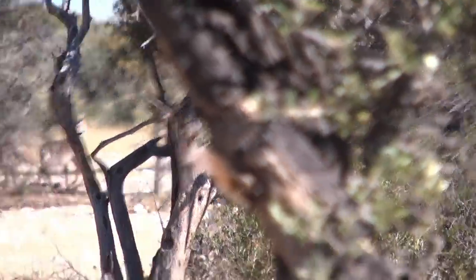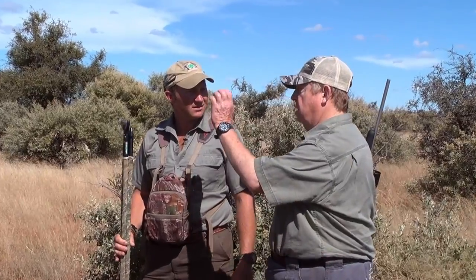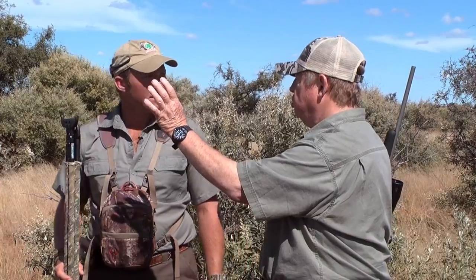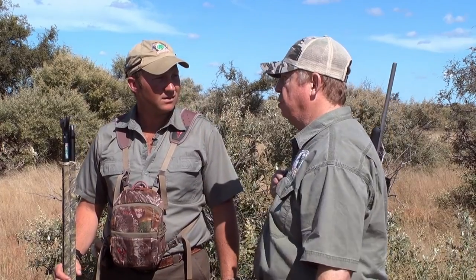So Jeff, how did you feel about that shot? It was kind of a long shot and I had to shoot in between trees, but I had a good shot at his shoulder and had to move the sticks around a little bit to get on him. But I felt pretty confident that there was nothing in there. And I saw him kick when it hit him.